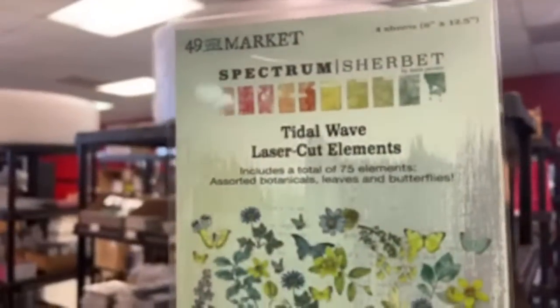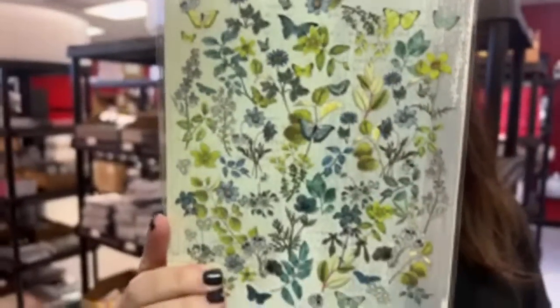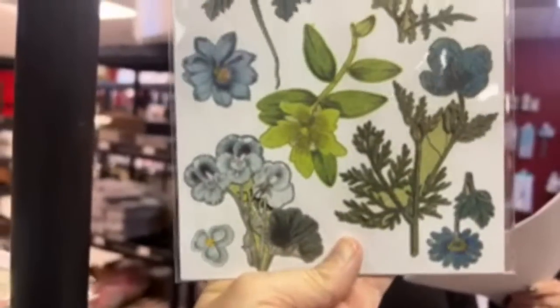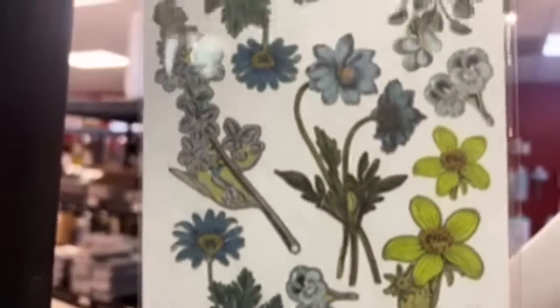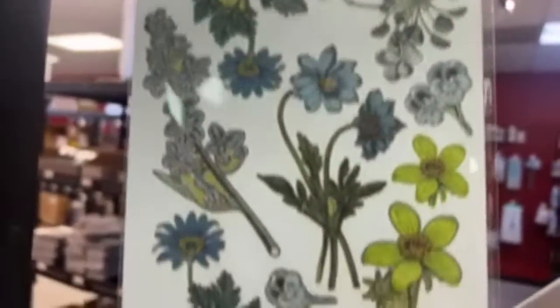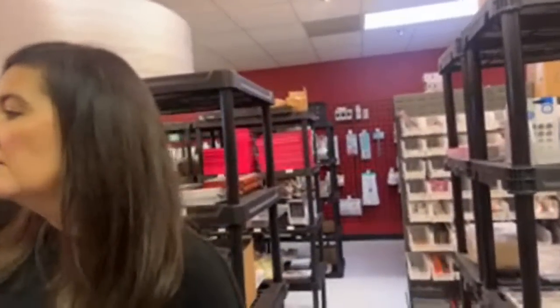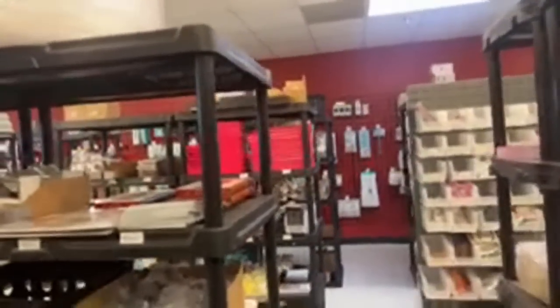You guys, these are laser cut elements. That means they're already pre-cut for you. Let's flip that around. See this? These are gorgeous elements already cut. All you do is open this package and they just fall out of the page because they're laser cut. They're so cool. I forget the name of your favorite punch. My favorite punch? The corner punch. I forget the name of it.